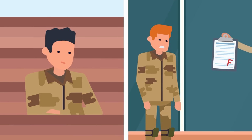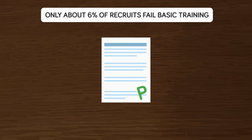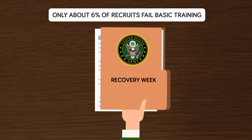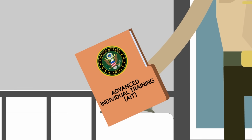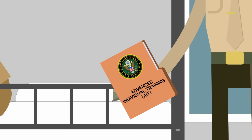You'll see a handful of your fellow recruits fail out of the US Army because of this test, but you made it through. Now you can move on to the last week of this stage, Recovery Week. Don't let the name fool you, as you won't be using this week to laze around in the barracks. While the physical training slows down, you'll have to use this week to prepare for Advanced Individual Training, or AIT.